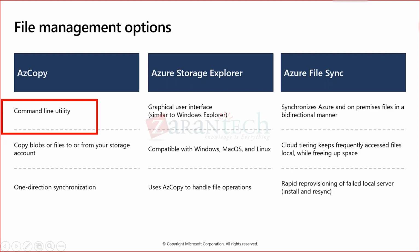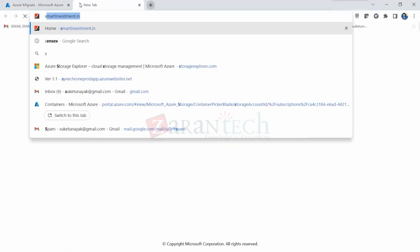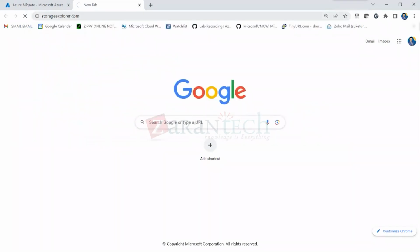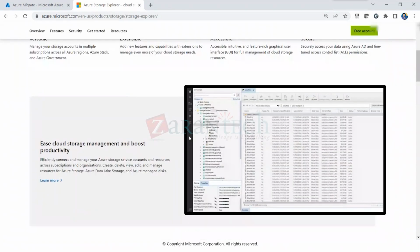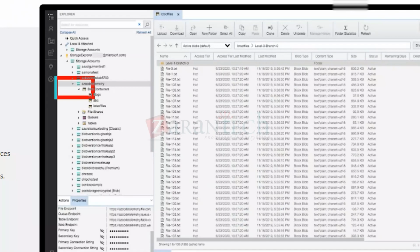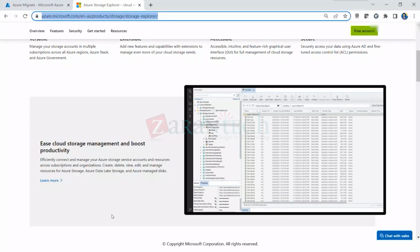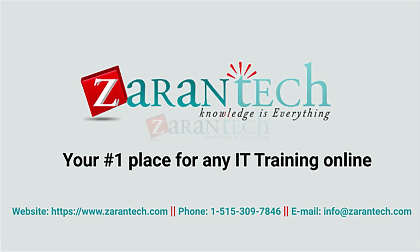Microsoft Azure also has Storage Explorer, which is a free tool available at storageexplorer.com. Once you open it, you can download Storage Explorer to explore all your blob, table, file, and queue storage, like this. I'm just sending this to you for your reference in the chat window. This is Storage Explorer.